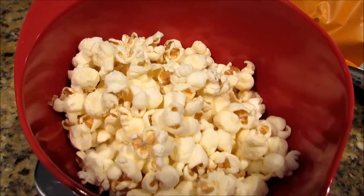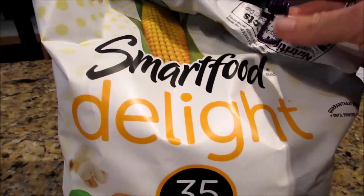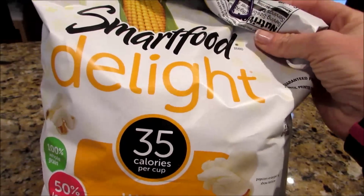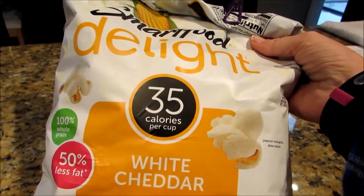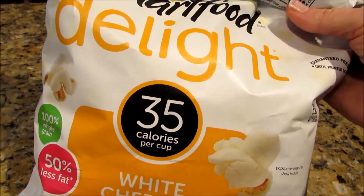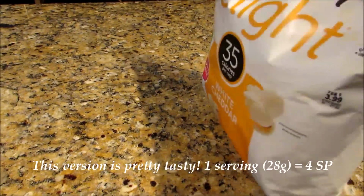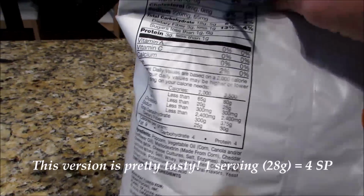So I'm going to sit on the couch with some of this popcorn. I found this at the store. It is by Smart Food, and it's called Delight, and it's their reduced fat white cheddar popcorn. I've had the other one. It comes in a black bag, and it's quite tasty, so I'm hoping this one does it for me. I love white cheddar popcorn.